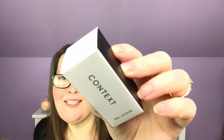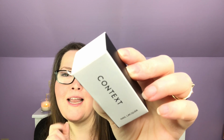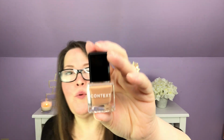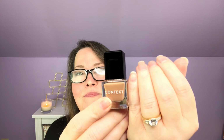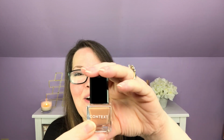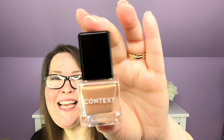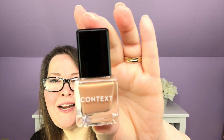Next, we have a Context nail lacquer, and despite the bare nails that you are looking at right now, you guys know I love to do my nails. So I'm one of those people who's always happy to have the nail lacquer in my box. This may not be the best color for me. It is very warm. I don't think it'll be the best color. I may try it and then pass it along if my daughter wants it, although she's been having her nails done lately. But I think that's a little warmer than I normally use.